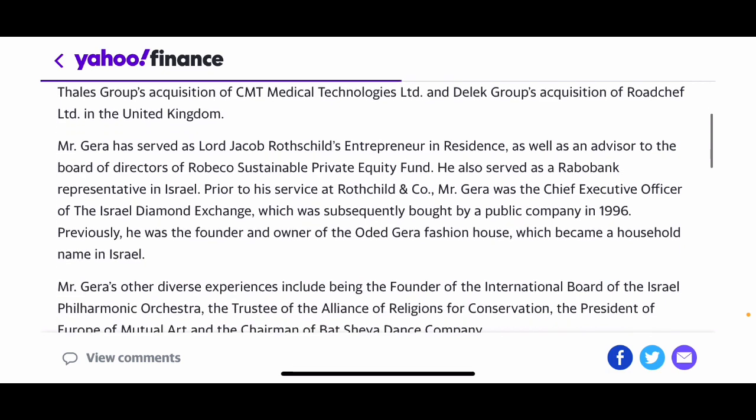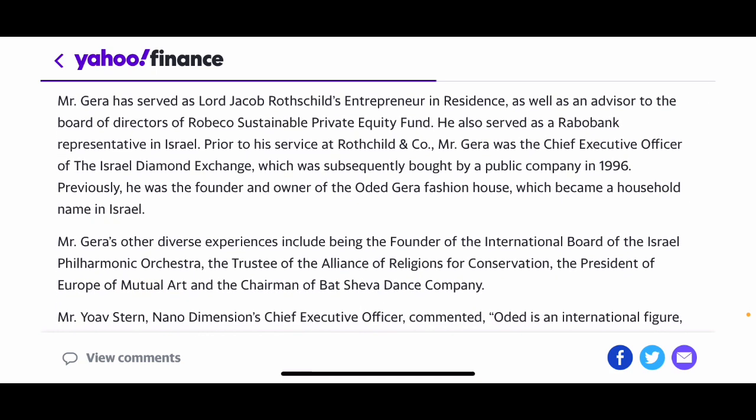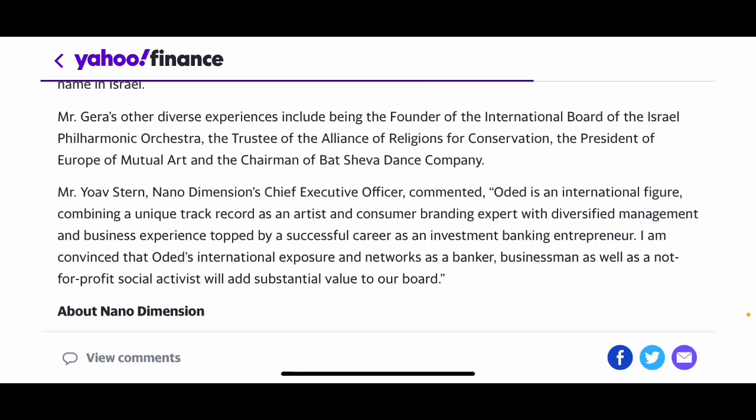So I'm not going to go through the entire article, but this Mr. Jera has some recognition, not only in the Rothschild circle, but through a lot of his service and a lot of his expertise is kind of broad. The Israel Diamond Exchange. He was founder of the International Board of the Israel Philharmonic Orchestra. So he is the trustee of the Alliance of Religions for Conservation, the president of Europe of Mutual Art, and the chairman of Bat Shiva Dance Company. So Mr. Jera has some expertise.